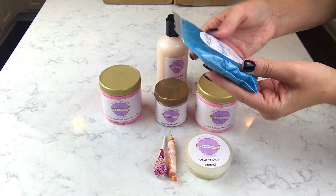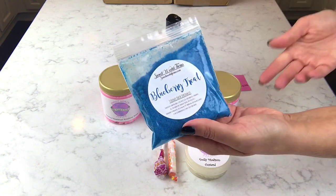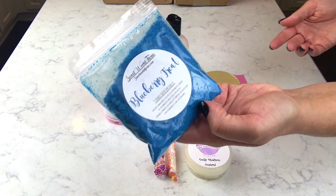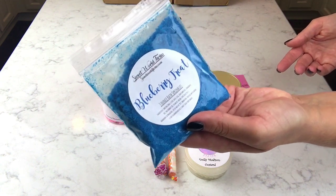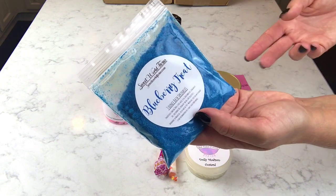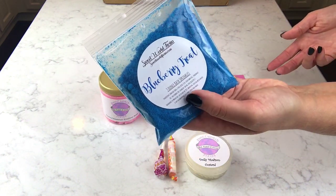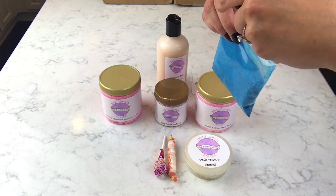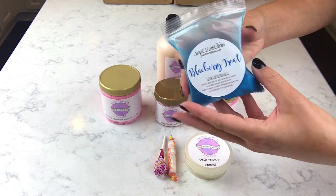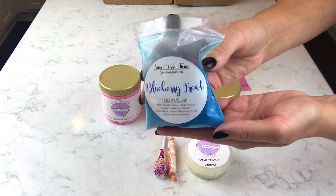This is Blueberry Treat, and this is Bath Sprinkles, which is pretty much like bath bomb dust. The scent on this is Blueberry Muffins, and it smells really, really good. It's supposed to turn your water a really nice blue color. And as I've already seen on here, they have poly 80 in this, which is important to me these days, that the vendors that I purchase from put poly 80 in their bath bombs for the most part.